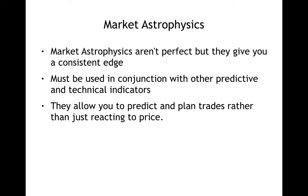Okay, so again, market astrophysics is not perfect. It gives you another edge to look at. It's something that you can use to plan your trades. But again, it should only be used with other predictive indicators as well as technical indicators, and this helps you to plan your trades rather than just reacting to price.